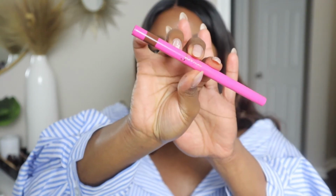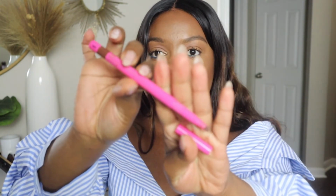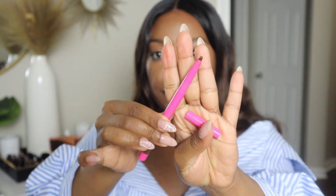And then another alternative that I really like is this Luxe liner by Juvia's Place, and this is in the shade Kola, so it's just another brown liner, and I like that as well. And this is what it looks like. But yeah, so nice and chocolatey. I really like that.